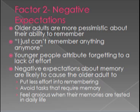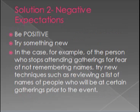So what can we do to solve this factor? We can avoid negative expectation. We can be positive. We're going to try something new. In the case that I gave you just before, with the person not attending gathering because they can't remember the name, try new techniques such as reviewing a list of the people who will be at certain event prior to the gathering.